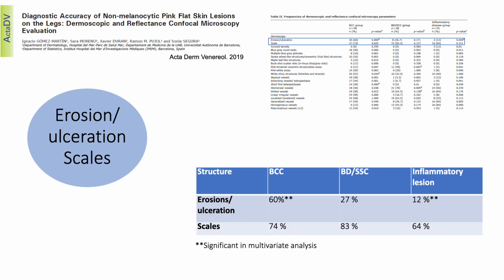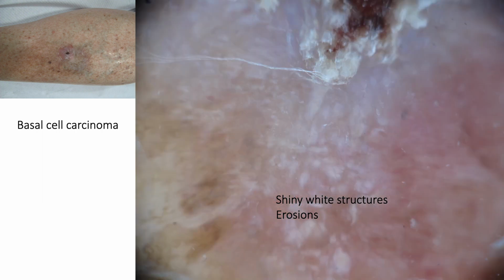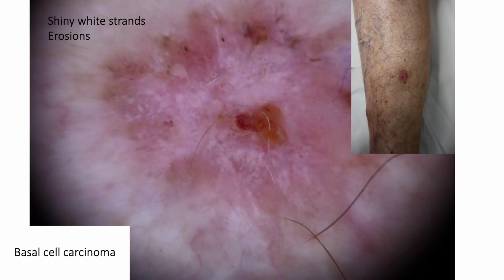We have also studied the presence of erosions and ulceration as well as scales in our series. Erosions and ulcerations were significantly more frequent in basal cell carcinoma, whereas scales were present in all groups. Let's see some examples. Here you have a case of basal cell carcinoma with a central erosion and the presence of shiny white structures. Another case with erosion in the center and multiple shiny white strands. Also some focal pigment in the periphery with focused dots.